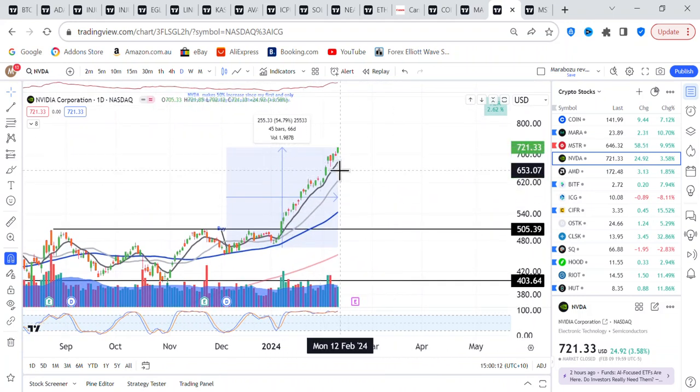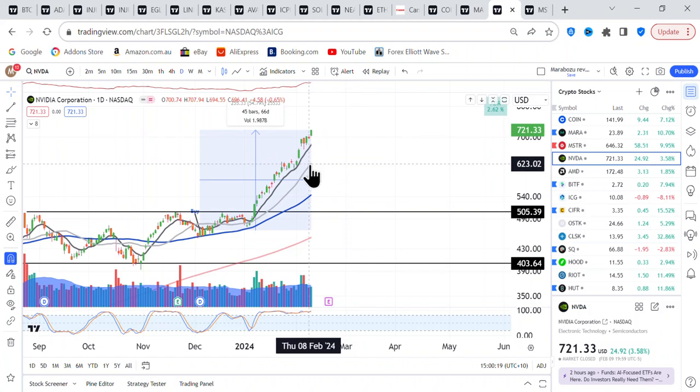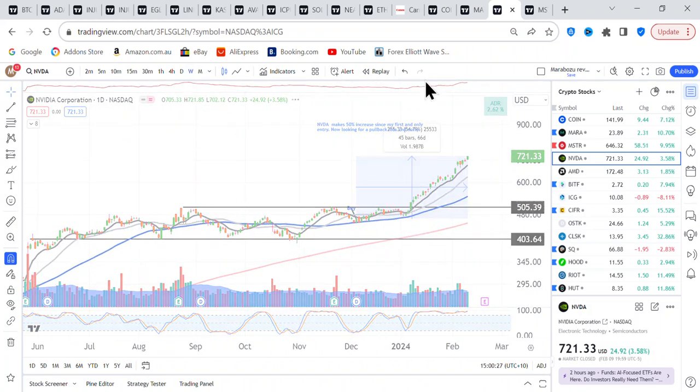But I am expecting at some stage some sort of consolidation, probably not as aggressive as this, so that we can come back to the 21 EMA and give us an entry. I was looking at this one here for an entry, but it didn't happen, so it is what it is. All right, let's go back to the weekly chart and we'll go on to the last one.